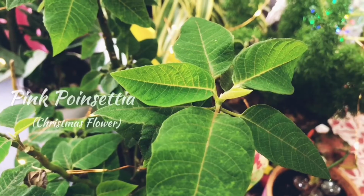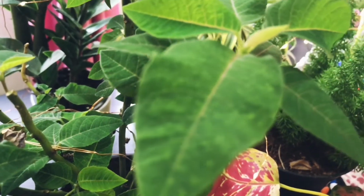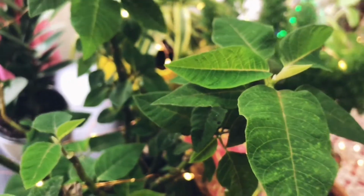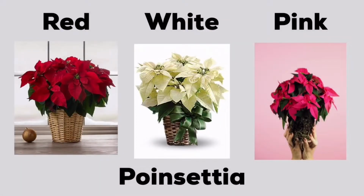This is a perfect Christmas indoor plant, which starts flowering in December. The large colorful bracts of the poinsettia are often mistaken as flower petals, but they are in fact leaves.